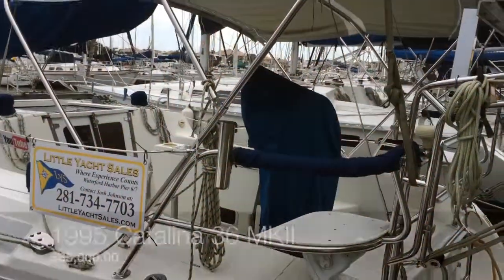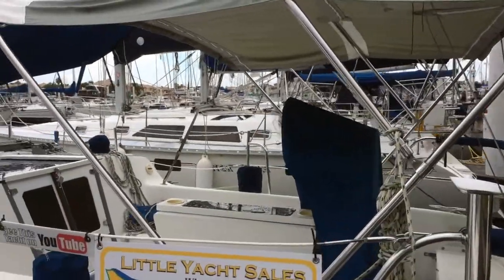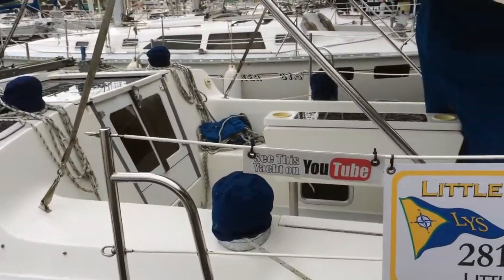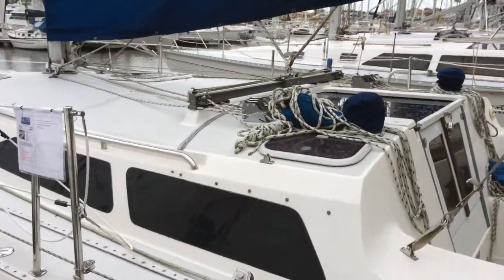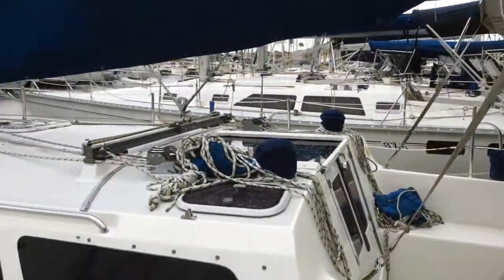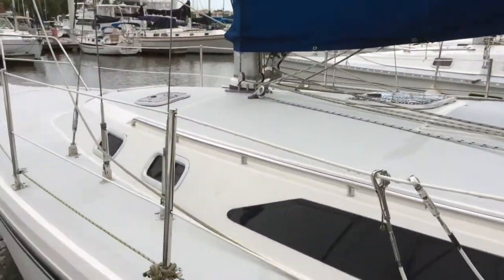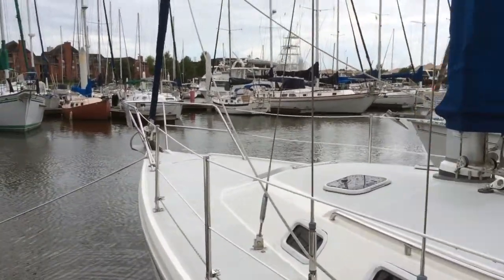This boat. Well, here we have a Catalina. This is a 36-foot Catalina Mark II. I think the asking for this was how much? $97.5. What year is it, Gene? Oh, I'm sorry. They want $65 for this. It's a 1995 Catalina, 36-footer, right? 36-foot.